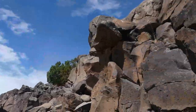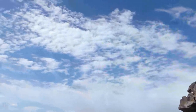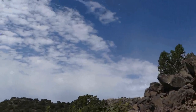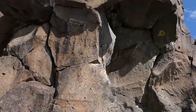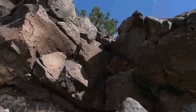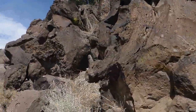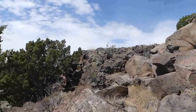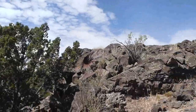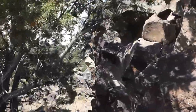What do we see here? Not seeing much now. Let's get a little further along here. Nope. Whew. Temperature is climbing rapidly here in the rocks. Ooh, here's a shady spot.